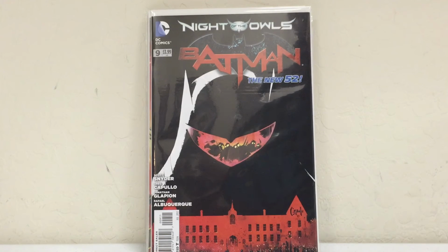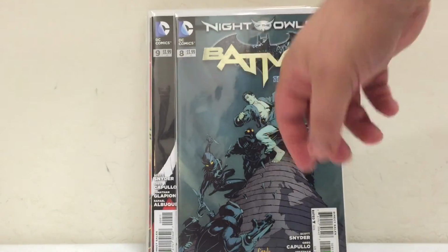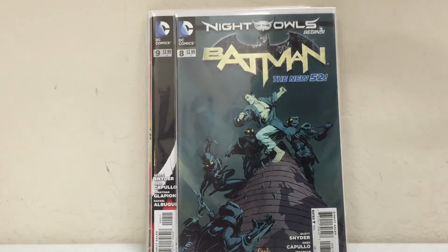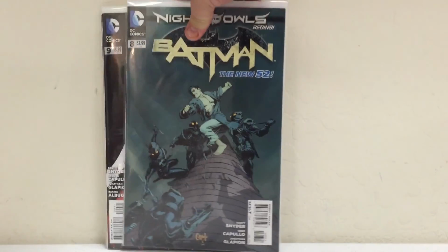So when the comic book shops get stuff in that's even 2-3 years old, let alone older than that, they can charge an arm and a leg for it because there's always people looking for it. So I was surprised to see this in the store, and even more surprised to see it for just $5. So I picked up number 9 and number 8. And these are the 2 issues that are part of the Night of the Owls storyline.